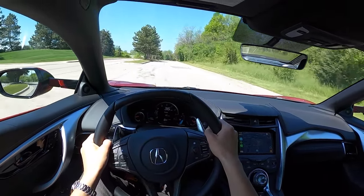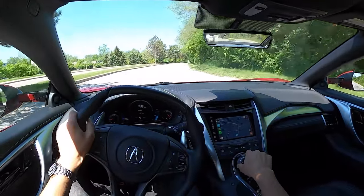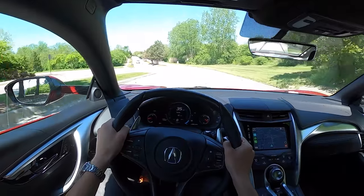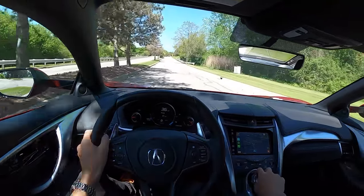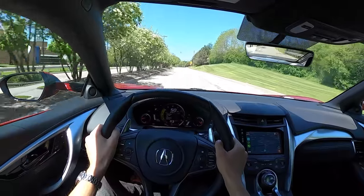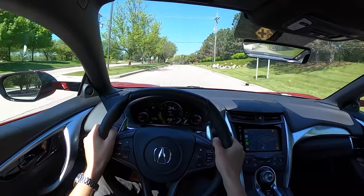Like I said in my previous video, you can drive this thing in quiet mode and kind of forget that you're in an NSX. It's so comfortable, the ride quality is great. These seats are incredibly nice and supportive. And then you throw it into Sport Plus. Those turbos spool up and you're in a whole other world.